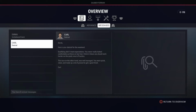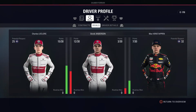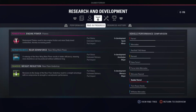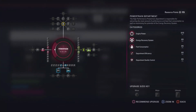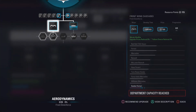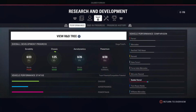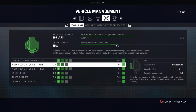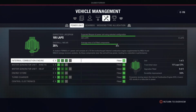Debrief. So we got a good finish there. Alright. So taking a look at our R&D. Let's see if there's anything that's worth upgrading. I don't think we can upgrade anything at this point because everything's in development. Let's take a look at our engine. Our engine's actually doing pretty good, with the exception of the MGUH, so that may need to get swapped out soon.